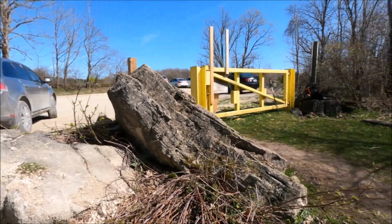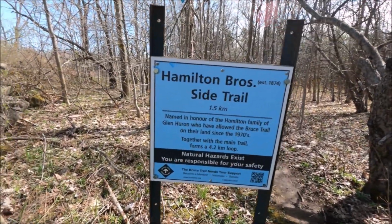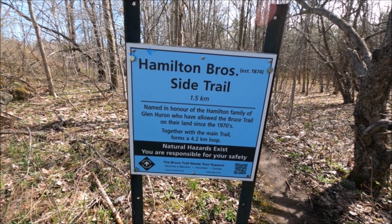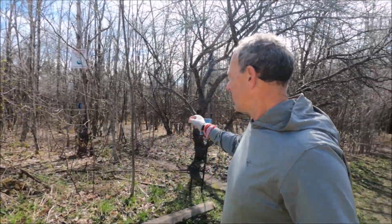Over here, there's quite a well-known local family who have a side trail of their own. Hamilton Brothers, established in 1874. They have their own side trail, named in honor of the Hamilton family of Glen, who have allowed the Bruce Trail on their land since the 1970s. I know that family. I know that family very well. The Hamilton Brothers. They own a lumberyard, feed and grain for livestock, and kind of an upstanding family and a good family to do business with. Hamilton Brothers of Glen, their own side trail.